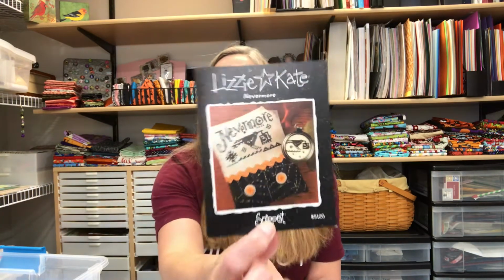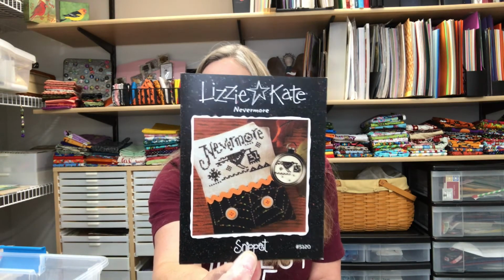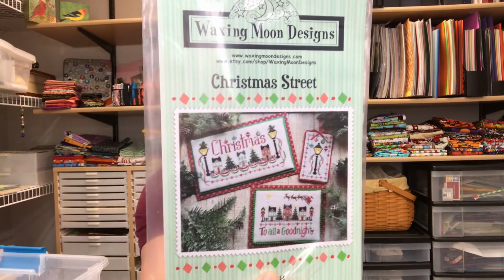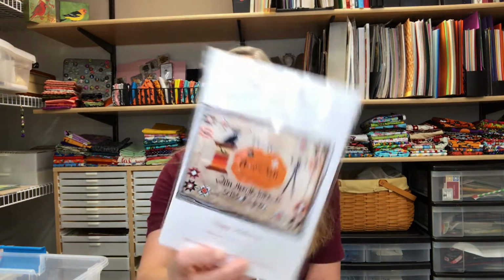By Lizzie Cake, super smalls, very, very quick. Nevermore. Almost done here. Heart in Hand, Patchwork Sheep. It says, Count your blessings, stitch them one by one. New by Waxing Moon Design is Christmas Street. There's also a Halloween Street. New by Quor E Batty Quor, Happy Halloween with Needle, Thread, and Scissors and Company.